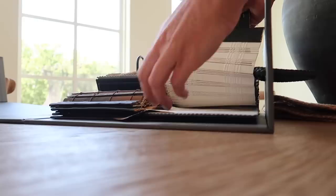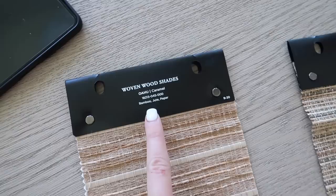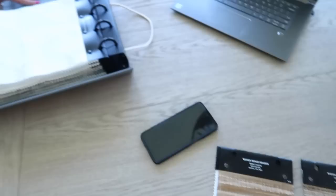Okay, so this is my first option. This one. And we have a liner behind it. So this is what it's actually gonna look like. And then this is my second favorite in case we have any stock issues with that. But I think they're both gorgeous. So now we're gonna pick out some drapery. Let's see. Okay, well that was easy.